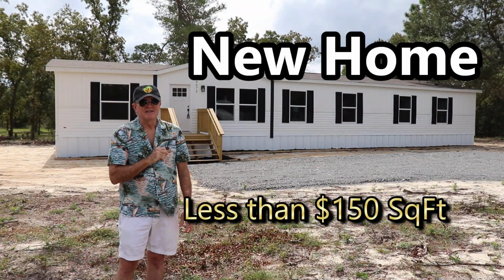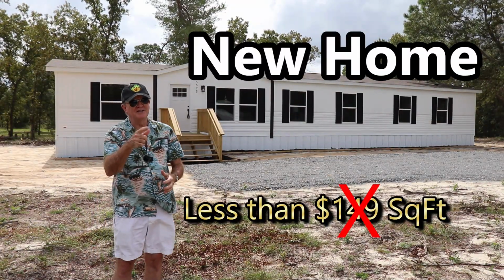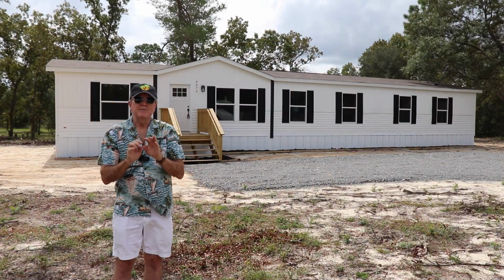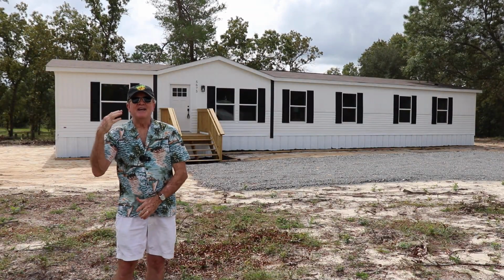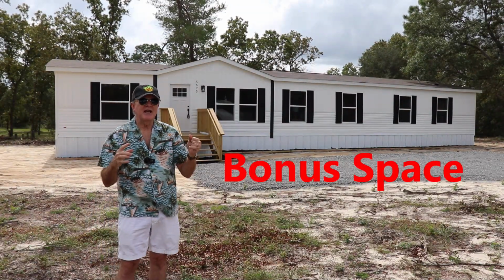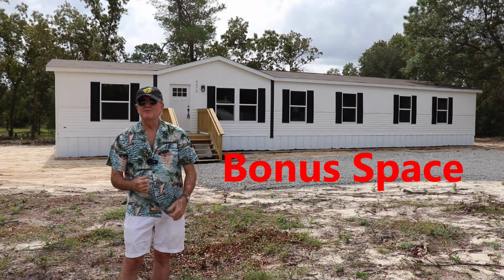And when I say less than 150, I don't mean 149. No, we're gonna check it out. It's a lot less than 150, that's right. Now, 4-bedroom, 3-bath, but there's more to it than that. Wait until you see the floor plan in here, the extra space they've got, and what they've done. And what's so nice is this house is staged with the furniture, so you get a real feel as we walk through it of what you've got.